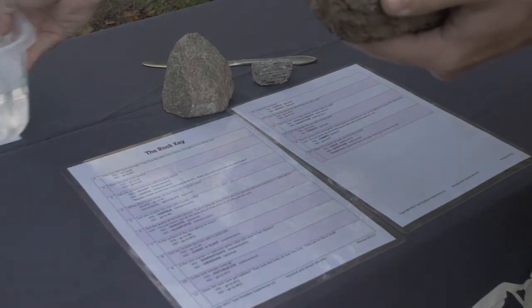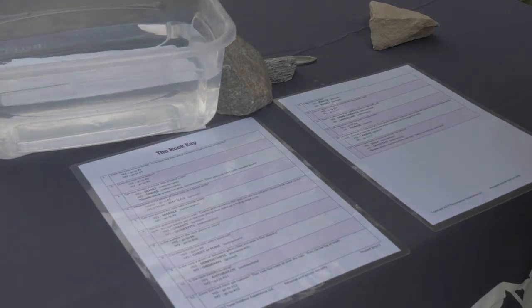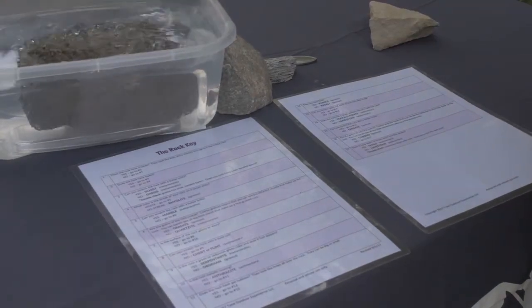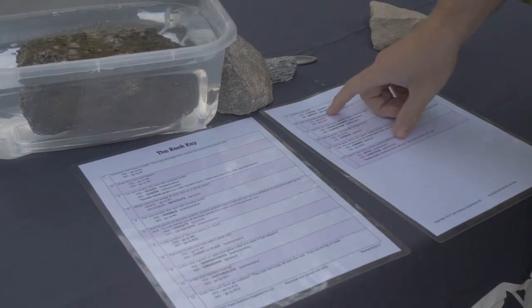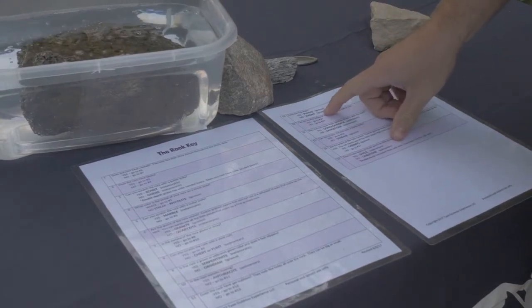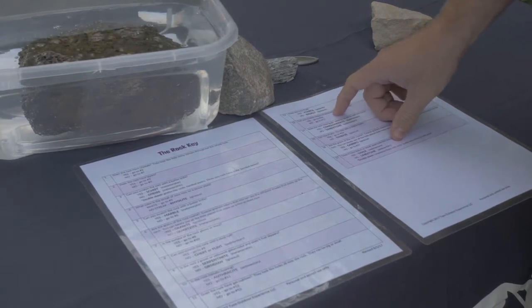Let's bring over our water and see if this rock will float or sink. Oh, that rock definitely sinks to the bottom. So, it does not float, which means it is basalt, which is an igneous rock.